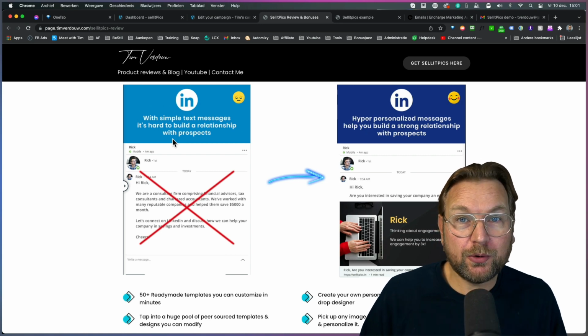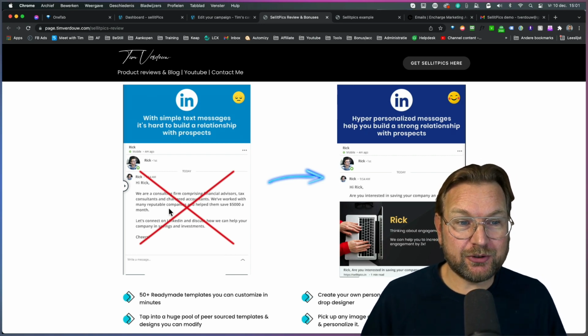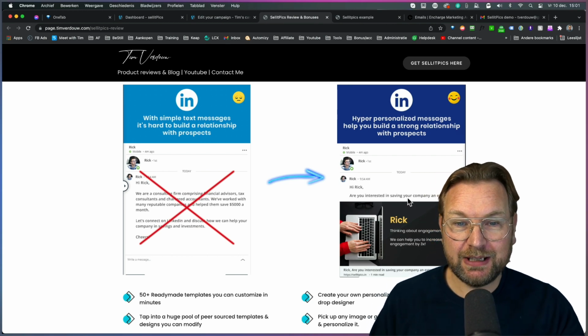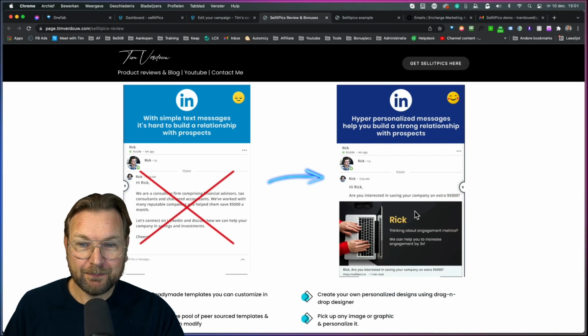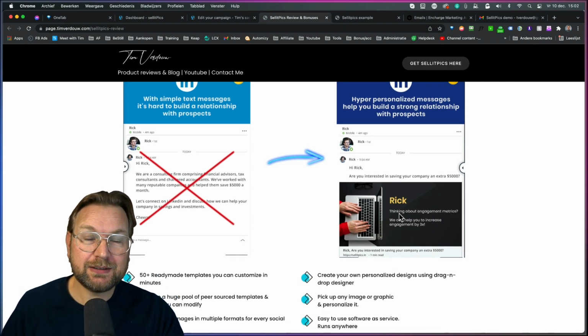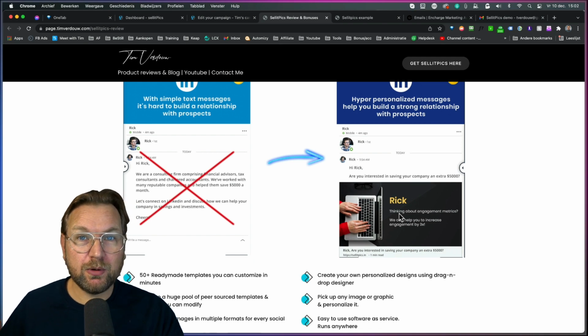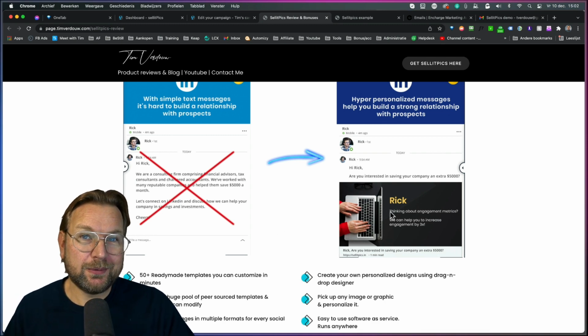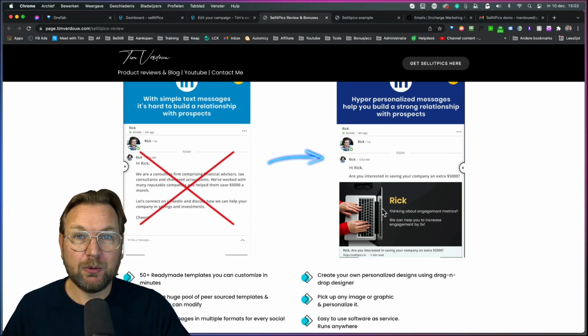And not only this, you could also send pictures through social media instead of doing cold email marketing or cold outreach like the one that you're seeing here at the left. You can also do messages like you're seeing here at the right side, where it says, "Hey Rick," with an image that you can click on, so that they go directly to the URL. Instead of having to put a URL in your message, now you have made a personalized image with a clickable link.